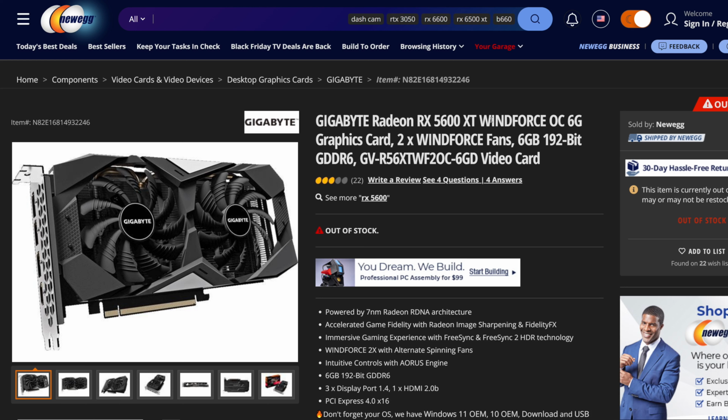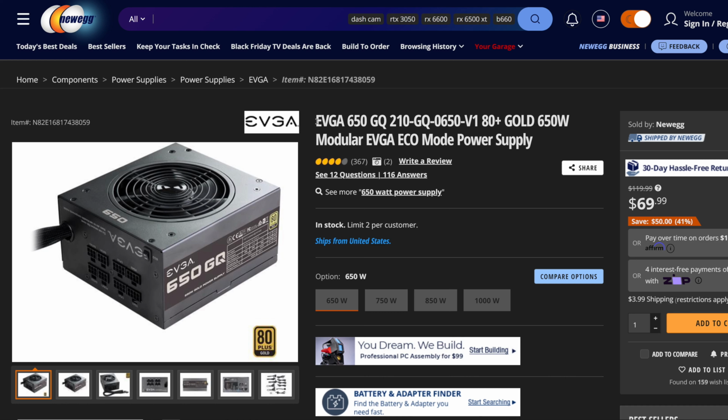Everybody knows the current conditions of GPUs, and I really don't have the money to go out and pay scalper prices for one, so I'm just using what I have available here in the studio. Yes, this is an unbalanced build. Yes, the 5800X could handle a lot better GPU, but this is what I have, so this is what I'm using. And for the power of the whole system, we have the EVGA 650 watt GQ 80 Plus Gold semi-modular power supply.